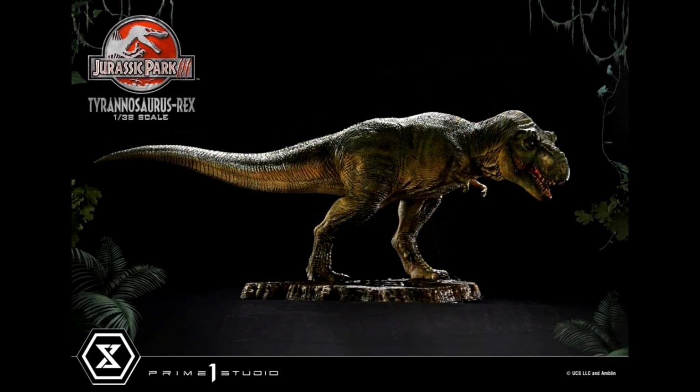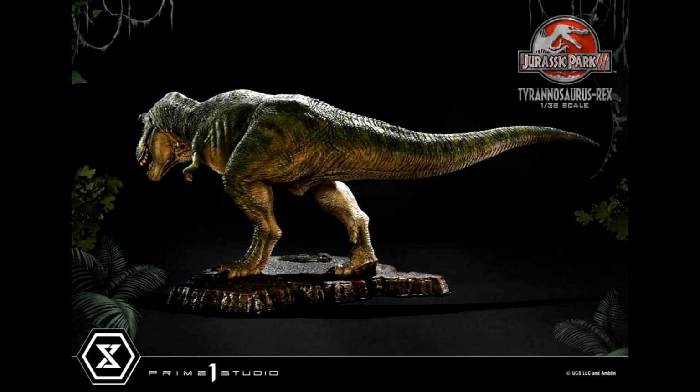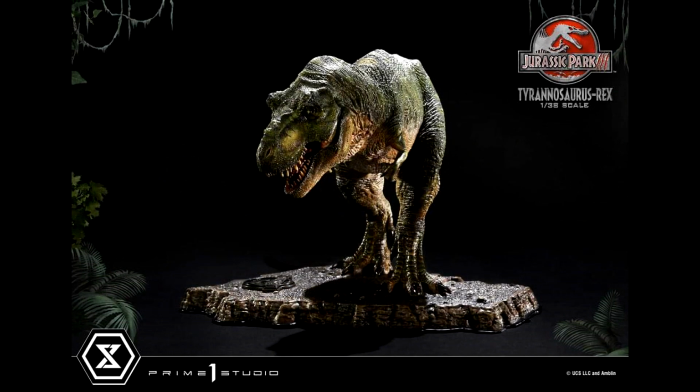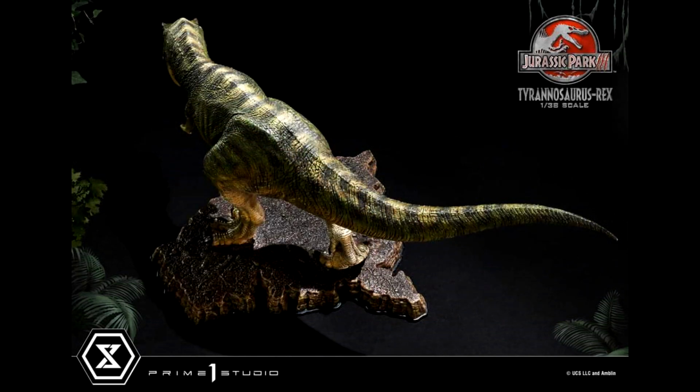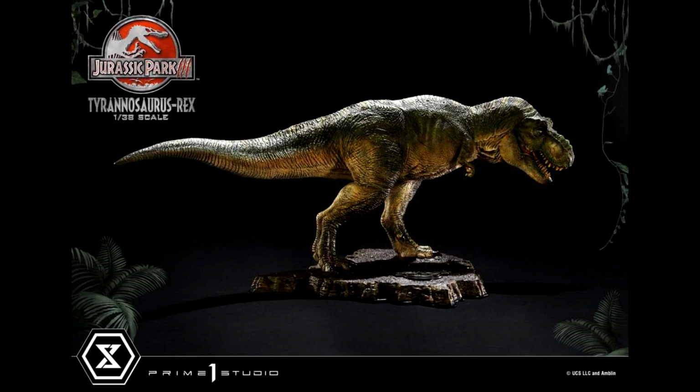The one thing that I'm not a fan of, though, is the fact that it's meant to be the Jurassic Park 3 Tyrannosaurus, where I think it better represents the Lost World Jurassic Park version, especially with the injuries in the face. But whatever, it's their choice to make it the JP3 version. Regardless, it's still a really, really nice looking figure, and definitely one that I will, without question, be getting my hands on.